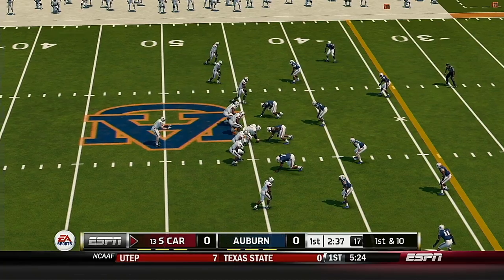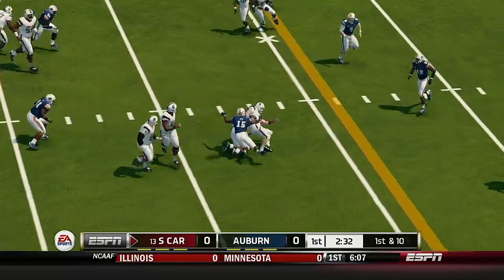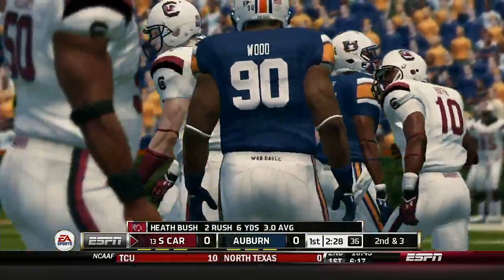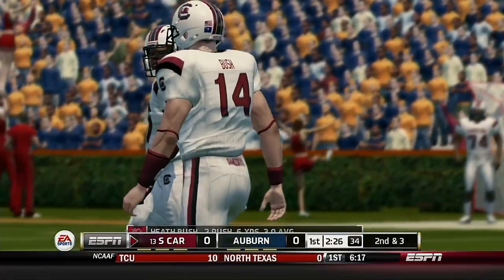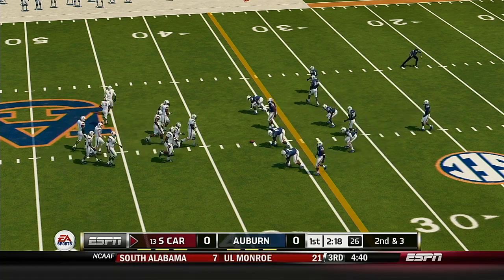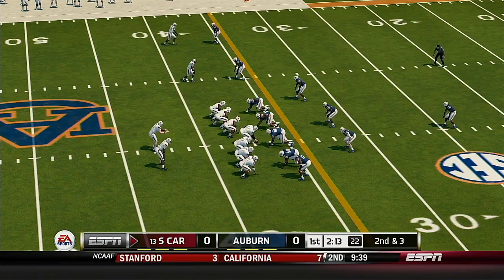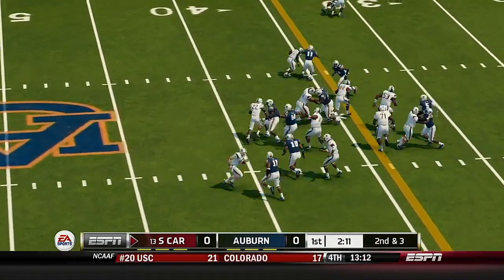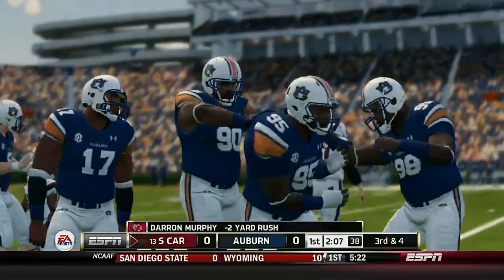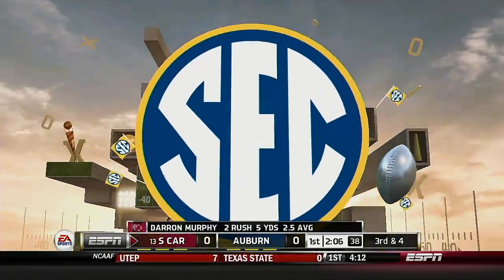Empty backfield, quarterback in the gun. Five wide receivers. Tackle at about the 37-yard line. Second and three. They need about 3 yards to get the first here on second down. Mike five, Mike five. He's tackled at about the 39-yard line. I don't think the play developed the way it was supposed to, and the net result is a loss.